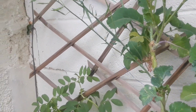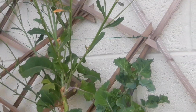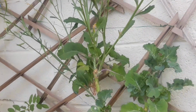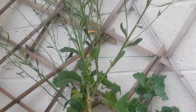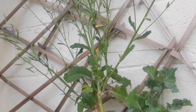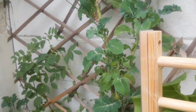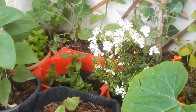It's got a few aphids on it, but the insects are really doing a good job because they have gotten rid of most of the aphids on it. It had a lot, but now it's looking much better. So I just let it go into seed so I can harvest the seeds. I have done a video before of how I harvest my kale seeds, so kindly have a look at that. It might be helpful.